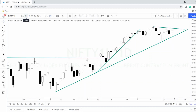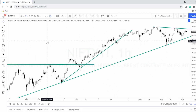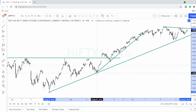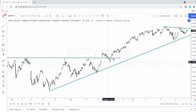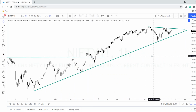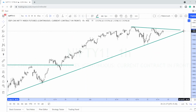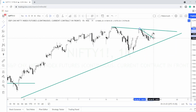I'm just going to zoom in on the hourly charts just to give you a better perspective of what's actually happening. Now, this was the trend line that I was showing you. If you connect this lowest point and drag this, I'm just going to delete this, you see that we are clearly taking support around this price over here, right? So if you're going to trade Nifty tomorrow, right now we have broken this short-term downtrend, which was happening for the last couple of days, and we are right now up.